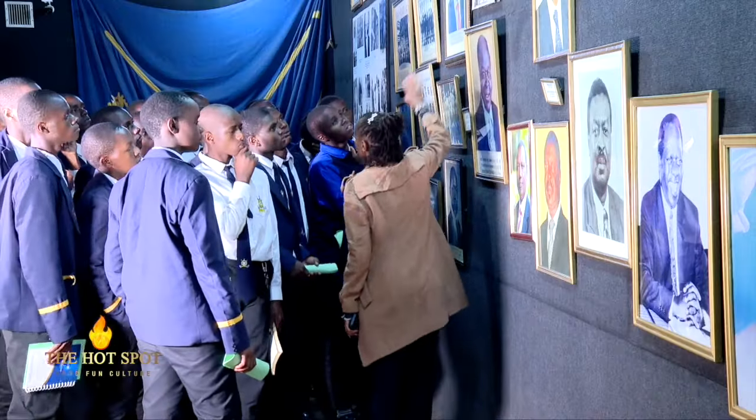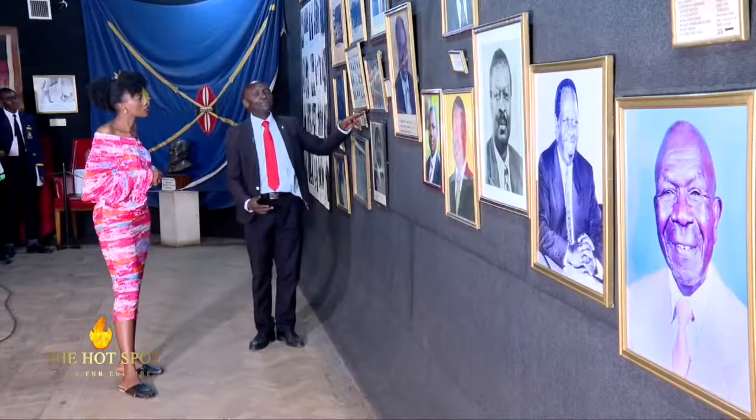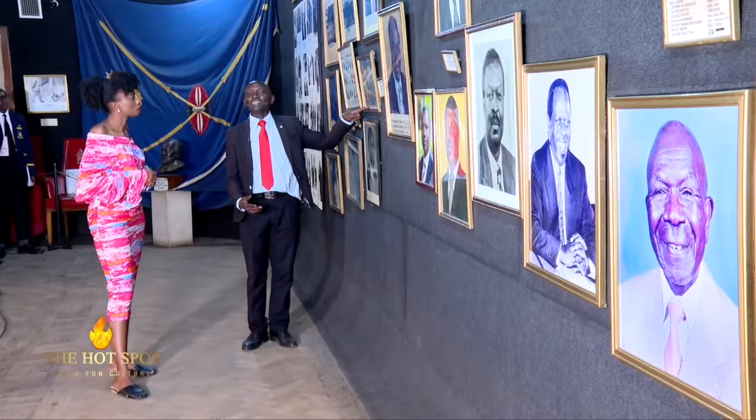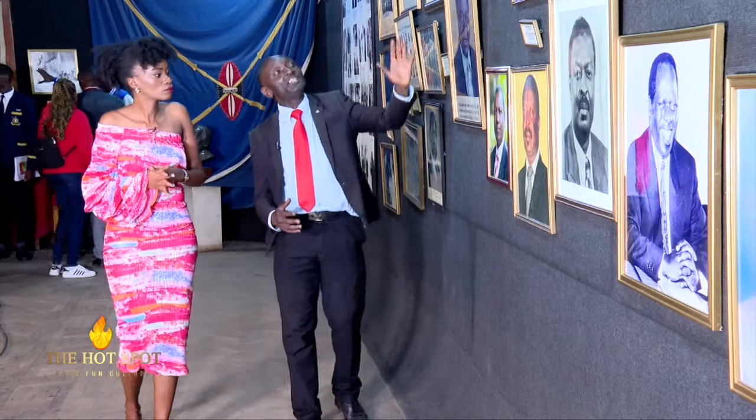This is now the post-independent history. What happened after independence? For example, you can see the very first cabinet secretaries. This is called a lean cabinet. A lean cabinet is different from a bloated cabinet like that one of Kibaki. So that is that. And you can be able to see where we have come from, provincial administration. You can be able to see the premiership.